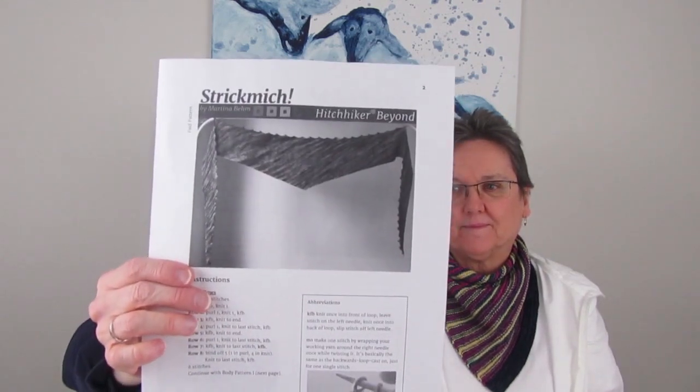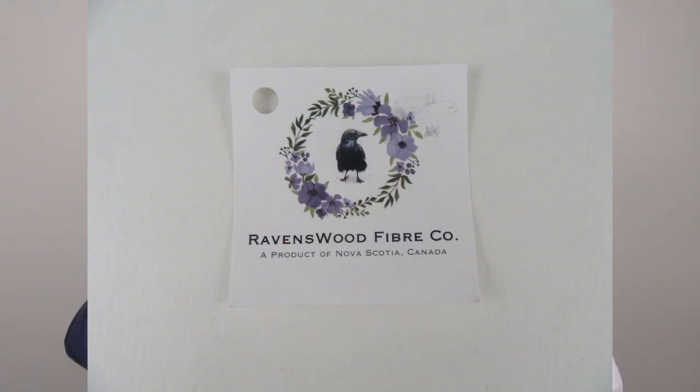My next work in progress is the Hitchhiker Beyond, and that's by Martina Behm. I have knit a couple of Hitchhikers and always wanted to try this. Now, the yarn that I'm using is from Ravenswood Fibre Company from Nova Scotia. We're all over the place. And this is their 85-15% merino nylon, and it's called Happy Yarn Day.